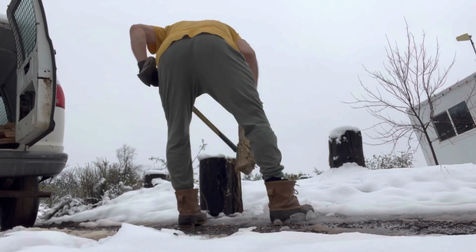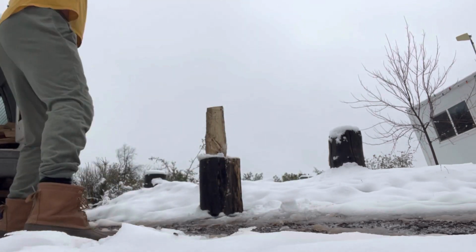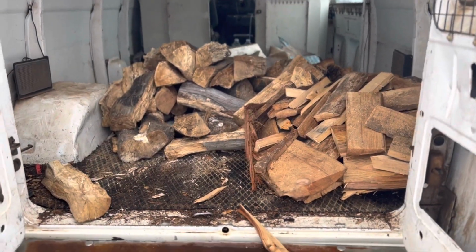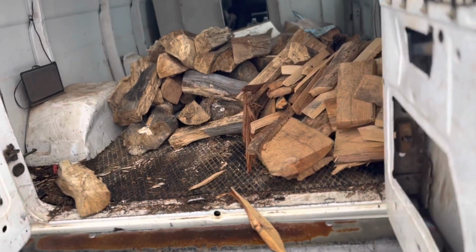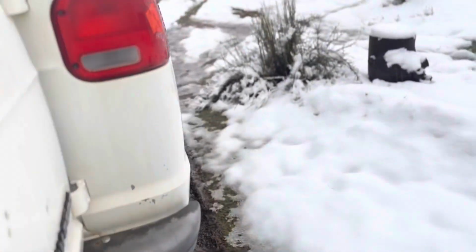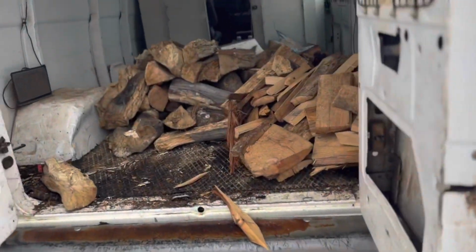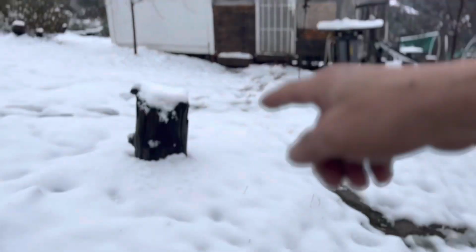Oh boy, not too good already, right off the kick. Okay. There we go, that's the wood load. It does two things. It weighs down the van because this van goes nowhere in the wintertime, and it keeps the wood dry. So I can just easily chop, chop, chop. And that's it.